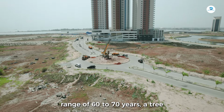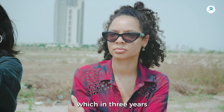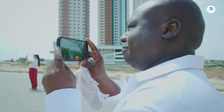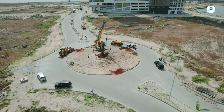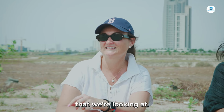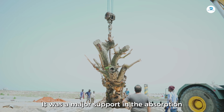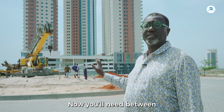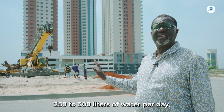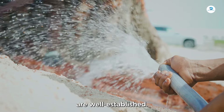which would be in the age range of 60 to 70 years. A tree which in 3 years would have a canopy and branch of about 4 to 5 meters, and progressing to the next 5 to 10 years would fill up this roundabout that we're looking at. Where it was located, it was a major support in the absorption of water from the ground. Where we've planted it now, it'll need between 250 to 300 liters of water per day. And that would be to ensure that the root systems are well established.